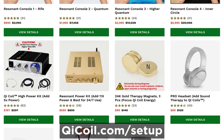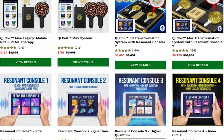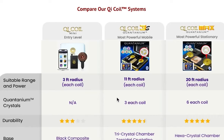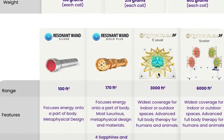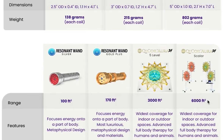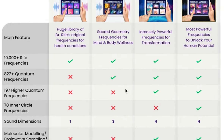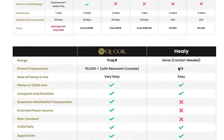If you want tutorials on how to set it up, just go to our setup page. If you need more details on the comparisons between Qi Coil systems and resonant consoles, just go to our comparison page here. Here's a chart to show you the comparison between the Qi Coil Mini, 3S, and the Max, as well as the Qi Coil Aura and the Qi Coil Scalar, which would cover up to 6,000 square feet. Here's a comparison of our resonant consoles, and we even have comparison videos and charts with other products and brands.